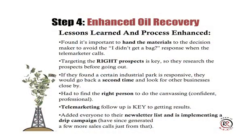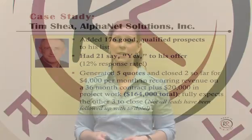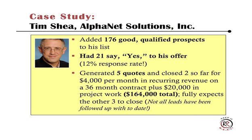Also, telemarketing follow-up was key to getting the results that he did. And he added everybody that he found through canvassing to their newsletter list and implemented a drip campaign. And since then have generated even more sales. Now, the last time I talked to Tim, which was the fall of last year, we found out he had added 176 good qualified prospects to his list.